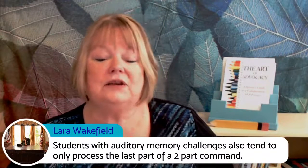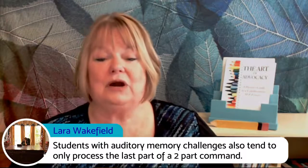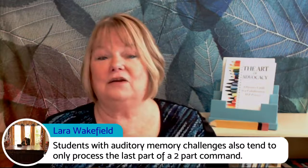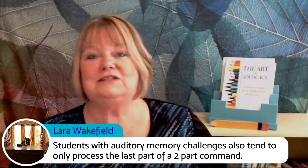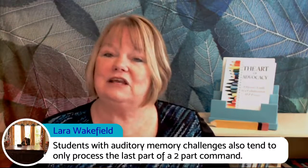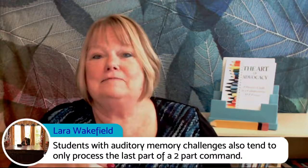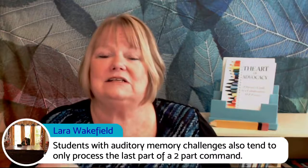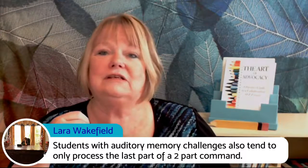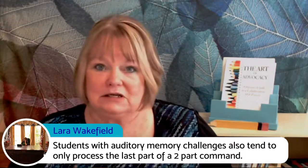And so Laura has another good point. She says that students with auditory memory challenges also tend to only process the last part of a two-part command. So think of how that would impact somebody if we're giving them, like, if you do this, then this will happen. And sometimes they only hear the then and they don't process the if, and that I have to do this first. So instead of us using that lens, like, this kid just isn't listening, this kid is avoiding work, this kid just wants to get attention, those are behavior management words.